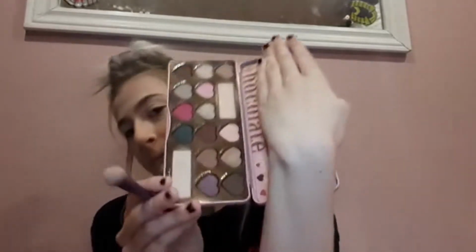First, I'm just going to be taking my big old white round deluxe crease brush and I'm going to use it all over around my eyelid with the shade Divinity. Divinity from the Too Faced Chocolate Bonbons palette.